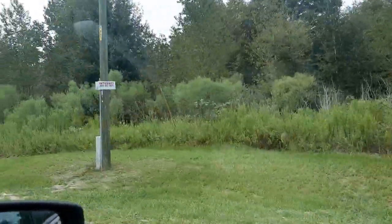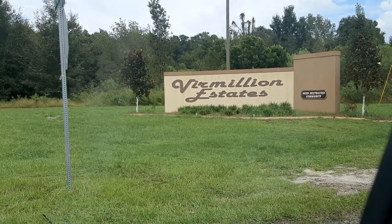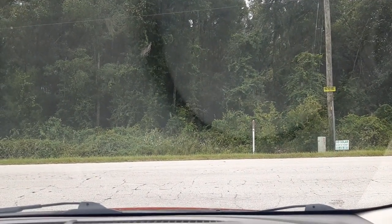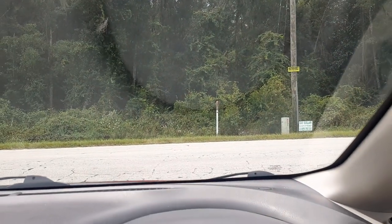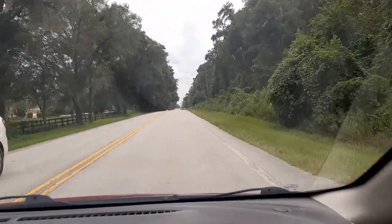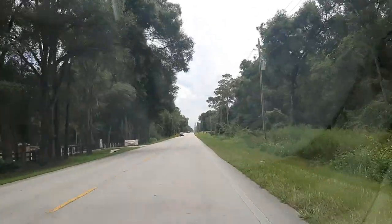Kind of a field there. And there's the sign. There it is. Vermilion Estates. That's kind of nice. Interesting. I think I'll take a break. Got a good feel for Summerfield and Bellevue. Back roads, more or less, don't you think?